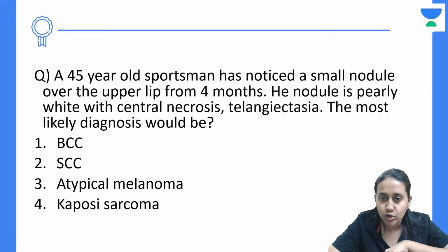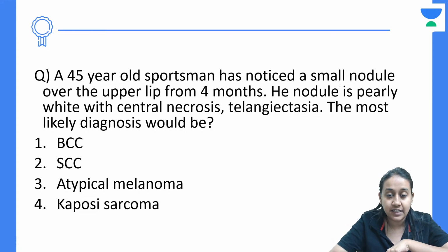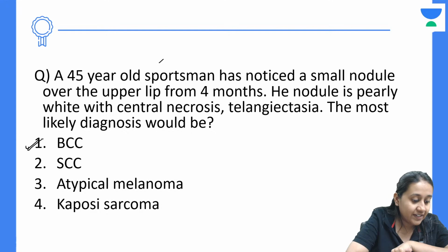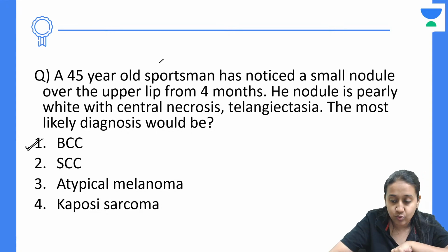A 45-year-old sportsman has noticed a small nodule over the upper lip for 4 months. The nodule is pearly white with central necrosis and telangiectasia. The most likely diagnosis here is basal cell carcinoma. You can even get an image-based question for this.